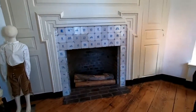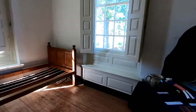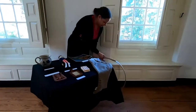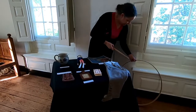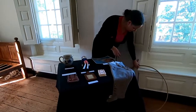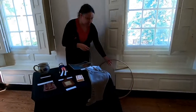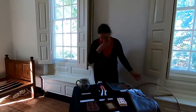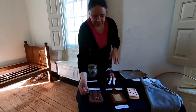I'm sure you've probably seen a hoop and stick before. This is a very popular toy in colonial times. Basically, you just roll it along and hit it with the stick and keep it going. If you've ever been to Colonial Williamsburg, I'm sure you've seen those. And then here we have some children's items. They played with red clay marbles.